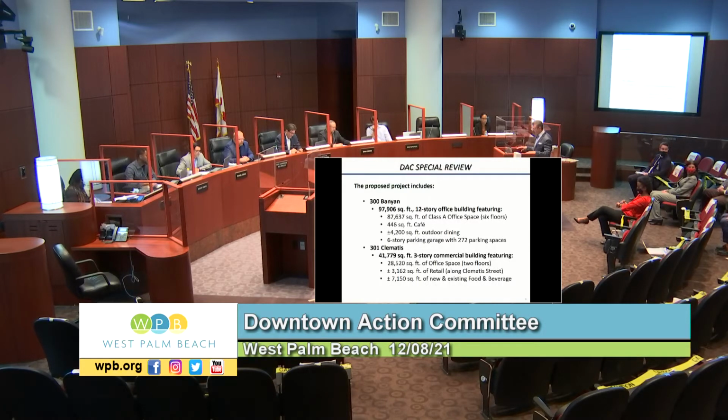The 301 Clematis, which is the historic eligible building that we know as the Galleria building. Historically, it was known as the Hatches Department Store building. That is about a 42,000 square foot, 3-story commercial building featuring 28,500 square feet of office, a little over 3,000 square feet of retail facing Clematis Street, and a proposed new 7,000 square foot plus of food and beverage.